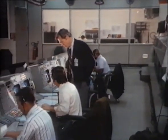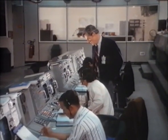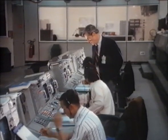There are few heroes in the world. This is the story of four heroes, four flight controllers who gave and gave all they had and then gave more.